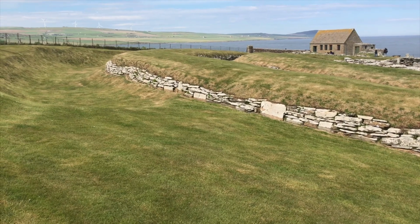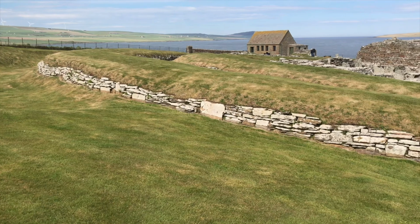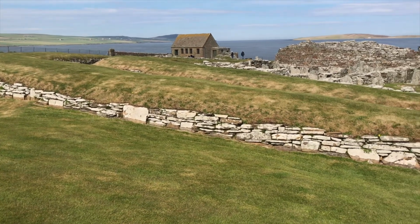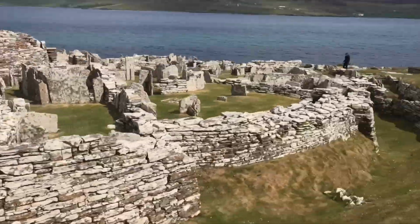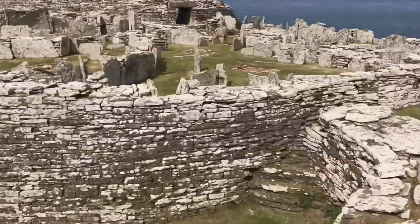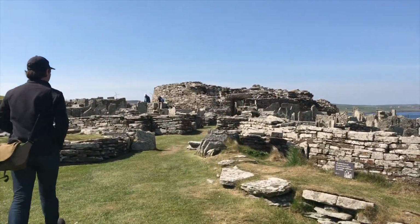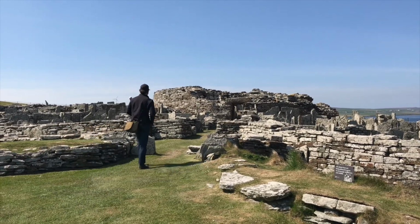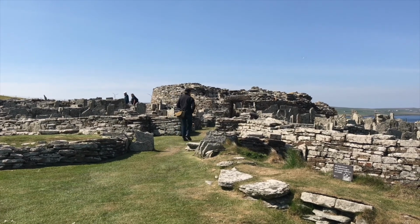So these ditches or ramparts were built before the Broch, and they believe that they might be related to an earlier settlement. So we're just approaching the door to the Broch through the little village outbuildings.